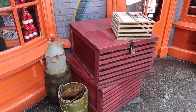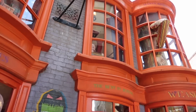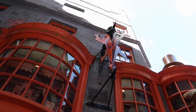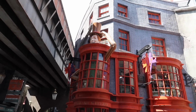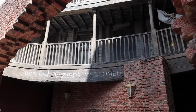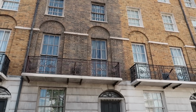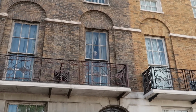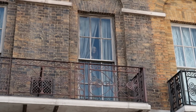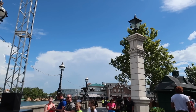So besides the regular wonderful theming here, there's a few bits and bobs around that may indicate that more is happening. A lot of lighting and frameworks everywhere.